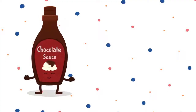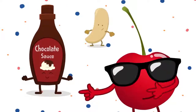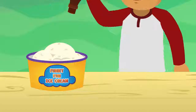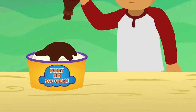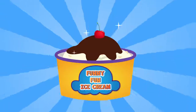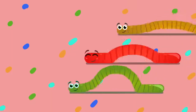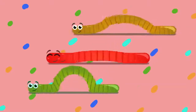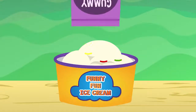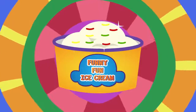Let's make some ice cream with chocolate sauce. Warm and gooey, nuts and cherries on top. Let's make some ice cream with chocolate sauce. Let's make some funny fun ice cream. Let's make some ice cream with gummy worms. Nom nom nom. Green, red, and yellow yummy worms. Let's make some ice cream with gummy worms. Let's make some funny fun ice cream.